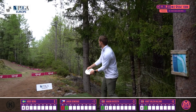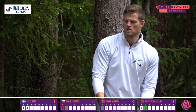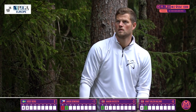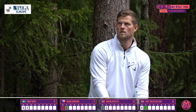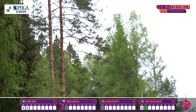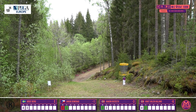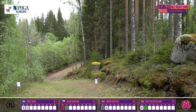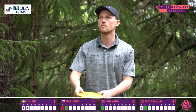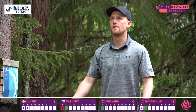Hakon up next. Ooh, a little tight out of the hand, maybe, but it's still squeaking through. Yeah, it's left side fairway. That's going to be a tricky putt. He knows it. He's got some stuff in the way, but I would rather be left than right.